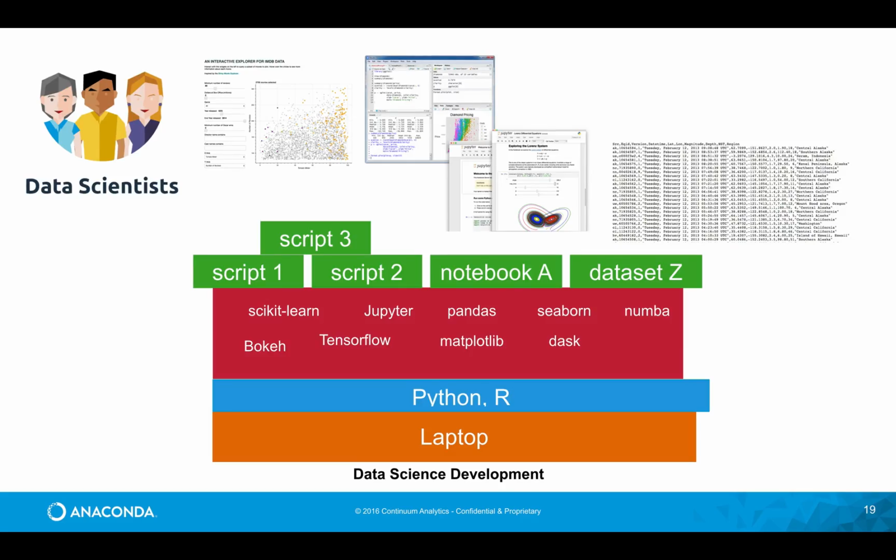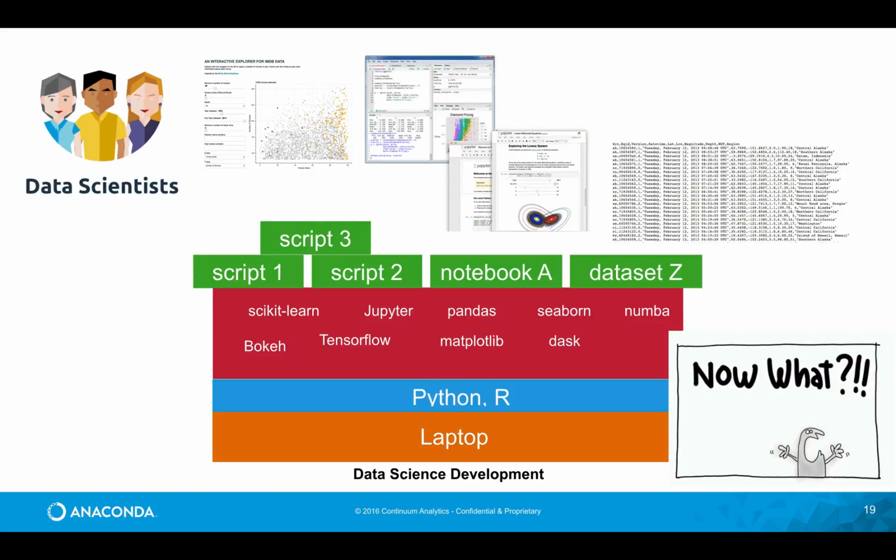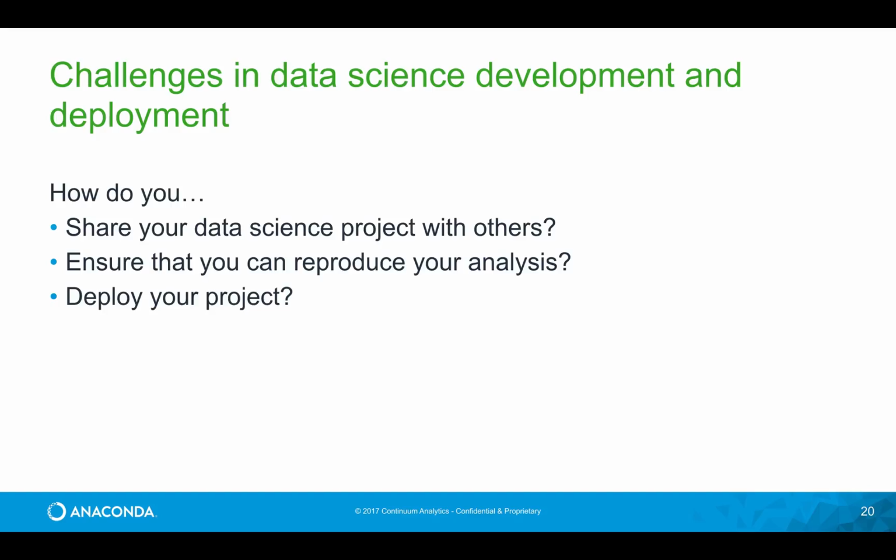So that's a typical scenario where you're working as a data scientist on your laptop. You download Anaconda, you get some Python or R with all these different packages like scikit-learn, Bokeh, TensorFlow, etc. Then on your local desktop, you run some scripts, you have some notebooks, some data sets, and a custom environment you've created to solve the problem locally. And then you ask yourself, okay, now I have all these things I've created, all these insights I've gathered from my local analysis, and now what do I do?